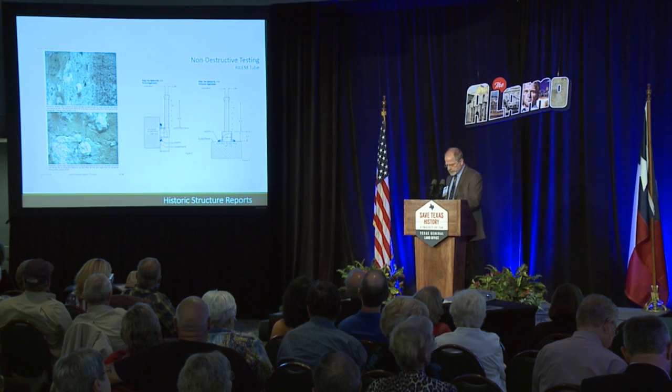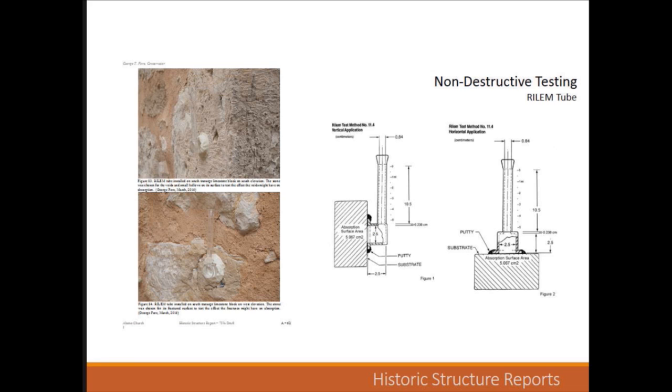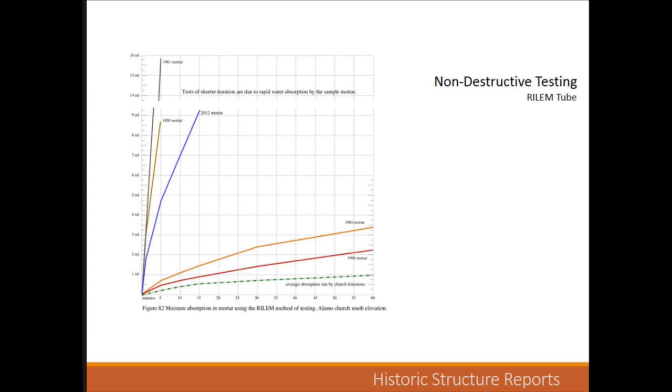Another very, very simple test that is also non-destructive that we were able to do has been around since the 1980s. It's called a Rylem tube test, and I won't embarrass myself by trying to pronounce the French name that Rylem is an abbreviation of, but it's a simple test that just puts a clear sort of graduated cylinder of water against either the stone or the mortar, and then measures how long it takes water to absorb into the masonry. It's a very simple test. It can be done easily with just the little tube and some putty against the wall. But it gives some interesting results.